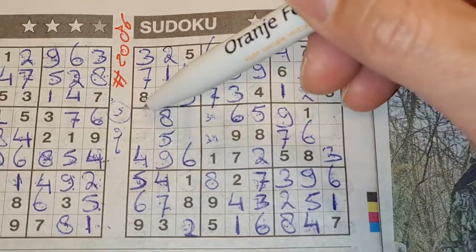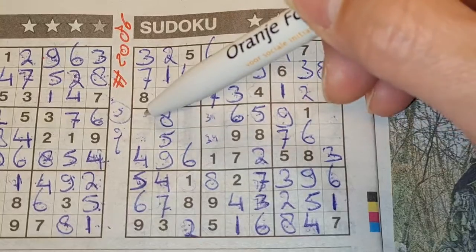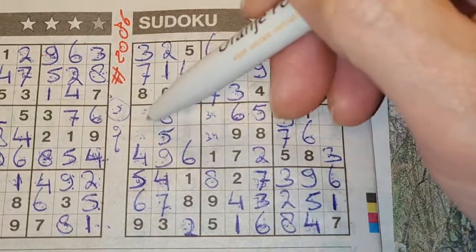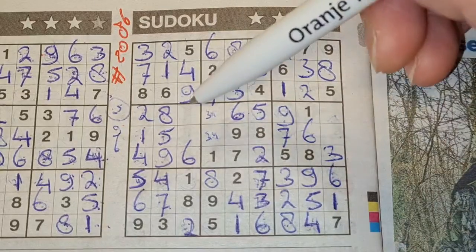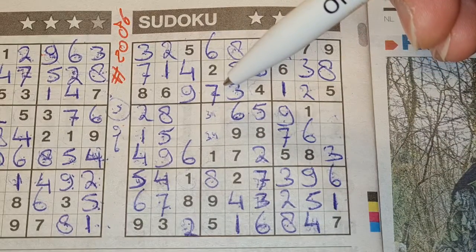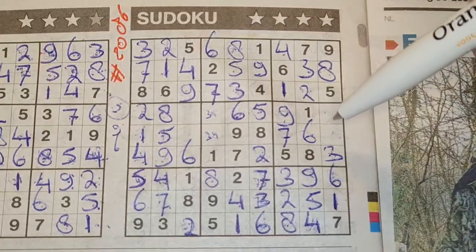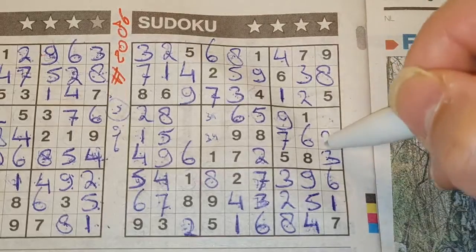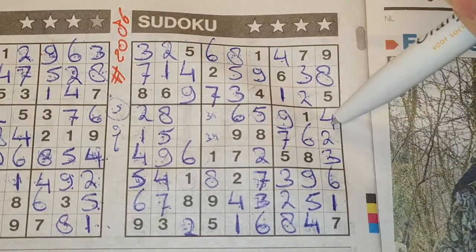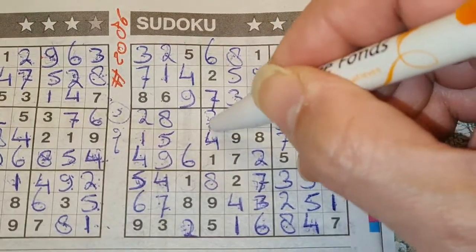2 numbers left in the first column for the numbers 1 and 2. We have a 1 there, so no 1 there. 1 should be here and a 2 goes there. Then 2 numbers left in this big square for the numbers 2 and 4. We have a 2 there, so no 2 there. 2 should be here and a 4 goes there. Now we have a 4 here, so this can't be 4 anymore. This should be the 4 and this should be a 3.